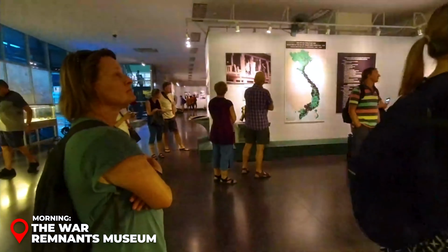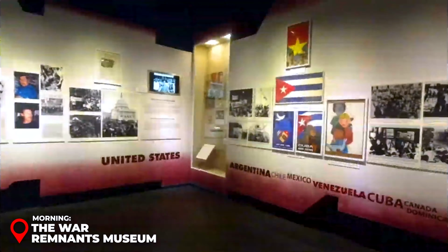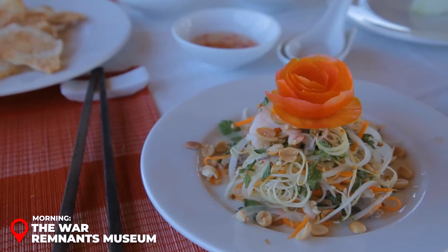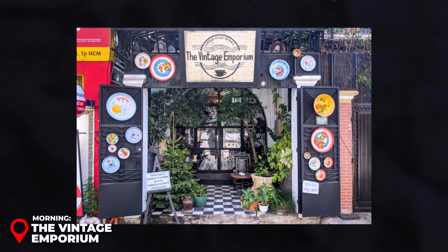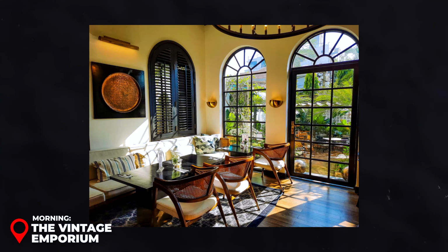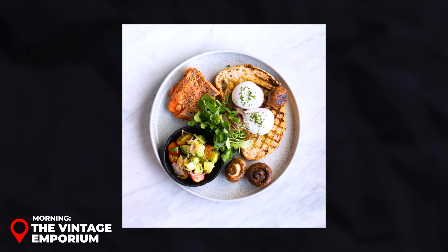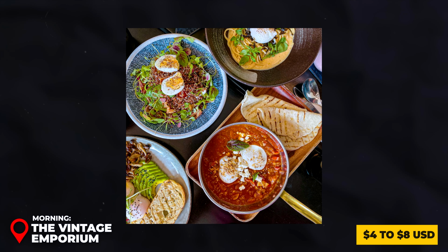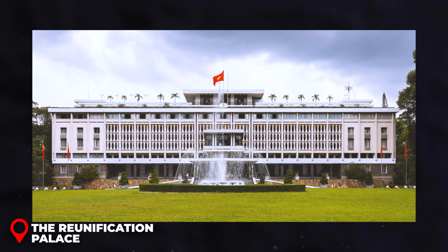This museum not only educates, but also leaves a lasting impression about the importance of peace and understanding. For a delightful breakfast near the War Remnants Museum in Ho Chi Minh City, the Vintage Emporium is an excellent choice. This cozy cafe, located conveniently close to the museum, offers a serene and stylish ambiance, perfect for starting your day. The cost of a breakfast at the Vintage Emporium typically ranges from 4 to 8 USD, depending on what you order. The Reunification Palace.